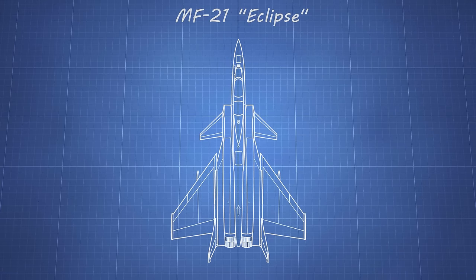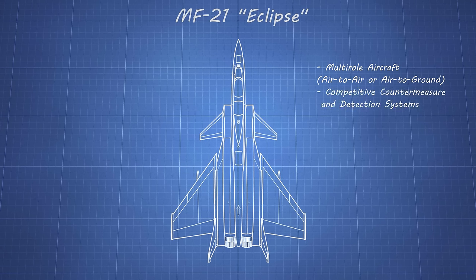And here it is. The Eclipse, our Gen 4.5 fighter aircraft. As mentioned before, this aircraft needs to be a multi-role aircraft. This means it needs to be easily capable of air-to-air or air-to-ground operations. Essentially, it needs to be good at everything. Next, it needs to be able to evade the detection systems of stealth aircraft while simultaneously being able to detect them itself. Furthermore, it needs to use its advantages over stealth aircraft.